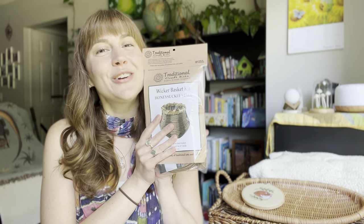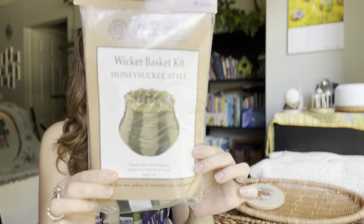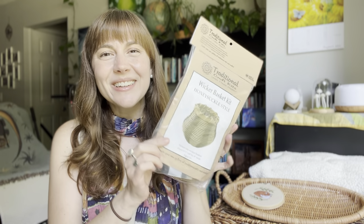This might be a wonderful time to actually gather these types of supplies in the wild. I'm not someone who forages very easily. I just don't do that, but I love to learn crafts like this from kits and then learn how to create them more on my own. So this is just a gateway activity to more. So come on in, get cozy, and let's get crafting.